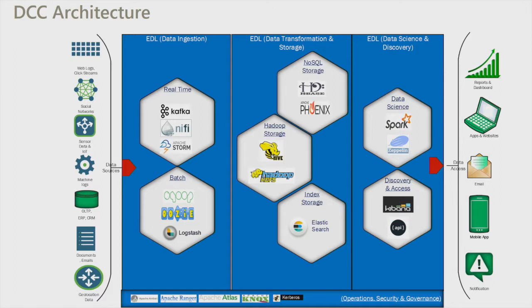Technology stack. This is what we are using in our EDL platform. There are basically 5 major components to it. There is data ingestion, both real-time as well as batch. There is data storage. We have a NoSQL system, HDFS and Hive, and then we also have the index storage, which is Elasticsearch. And then data science and discovery, these are the 2 main tools that we are using.